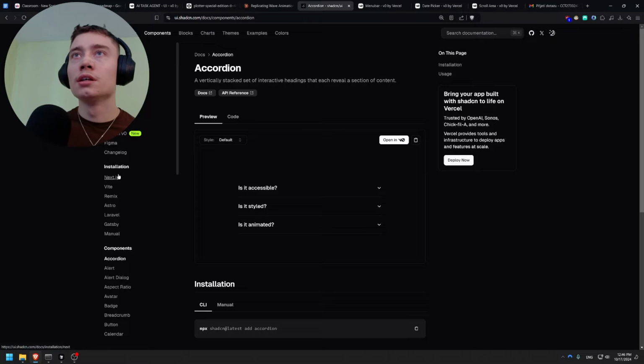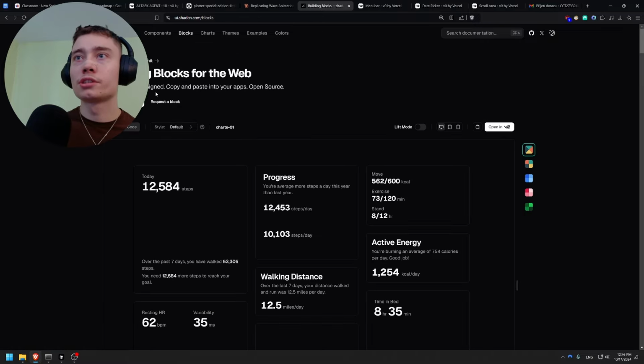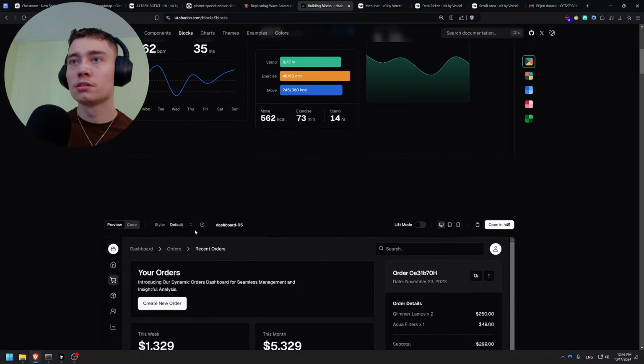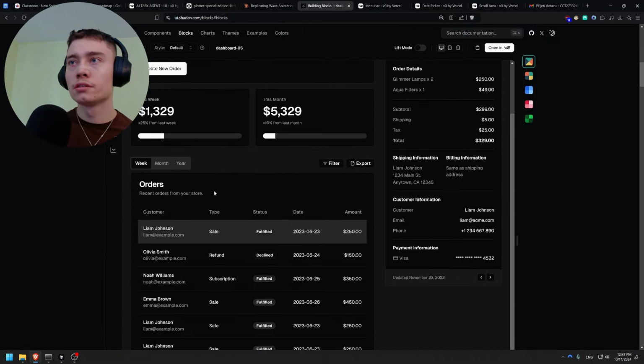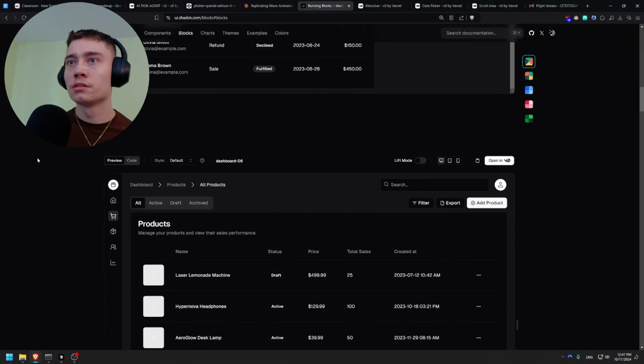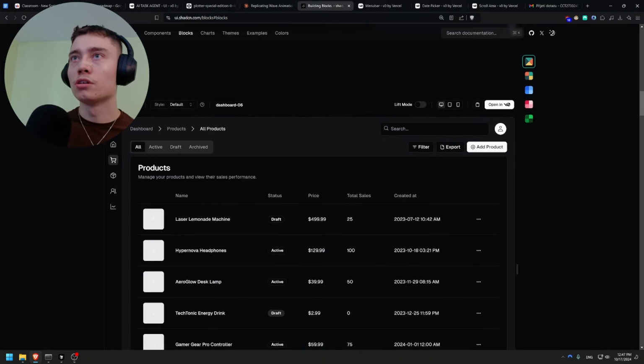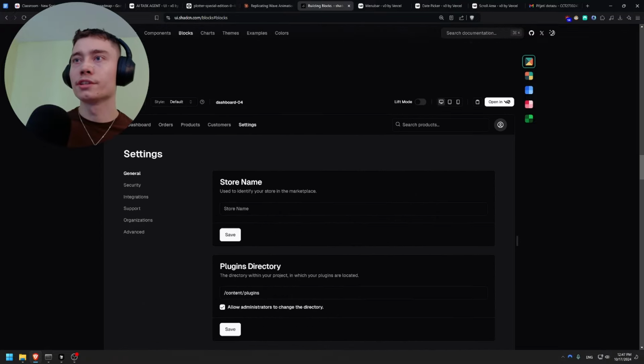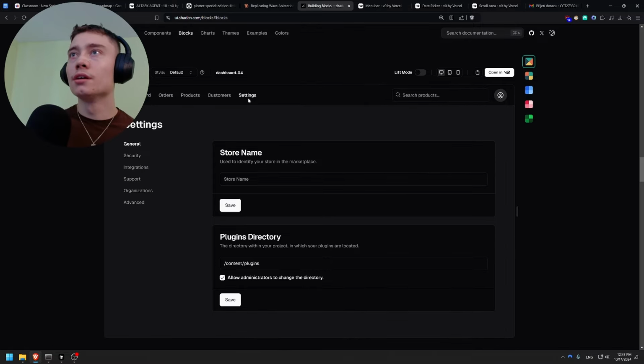Components. Components are too small. Blocks. Browse blocks. Code. Oh, this is the settings page. Okay. Oh, yeah, we can have this settings page. Open it in V0.